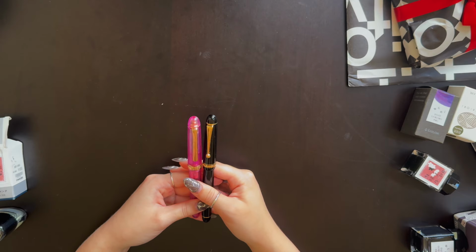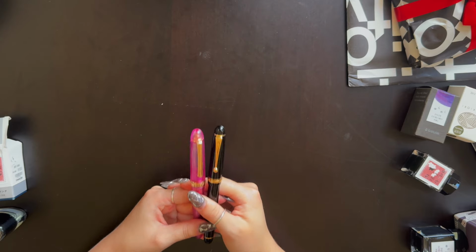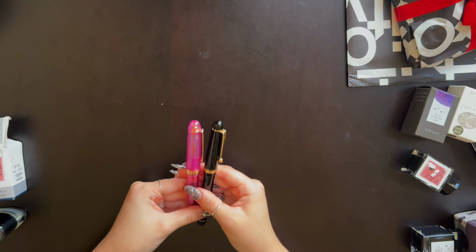Top 3 fountain pen manufacturers in Japan. It's just because all of their craftsmanship and quality is top tier. So I don't think you could go wrong with any of these. And I'm super grateful and lucky that I got a chance to grab them.